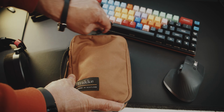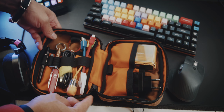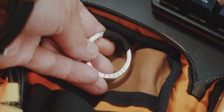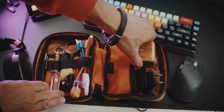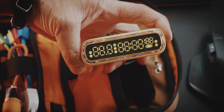The pouch is clamshell opening and inside you can find 3 slots on the right and 1 big slot plus 5 elastic slots on the left. Furthermore, you have this O-ring to which you could attach a carabiner. On the right, I store the Geek Capsule Gravity, a 5000 mAh power bank.